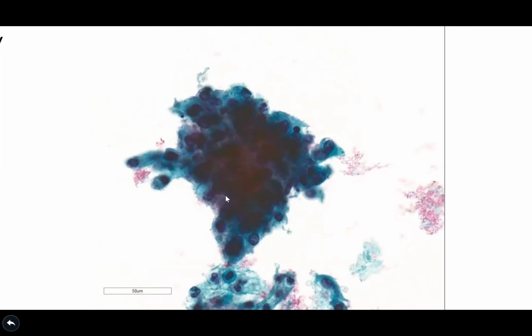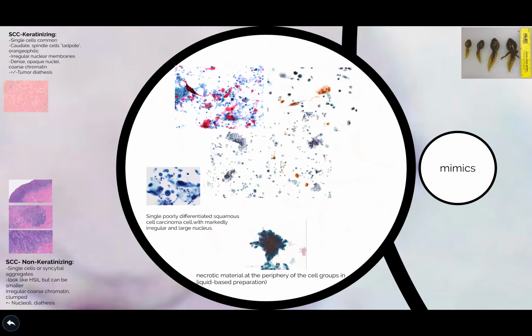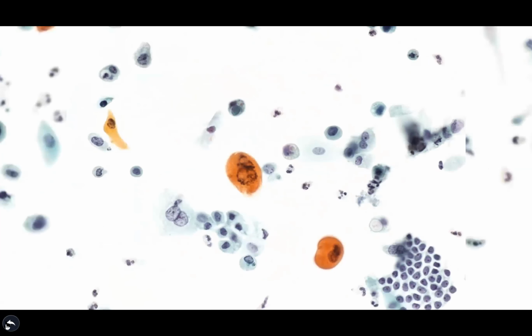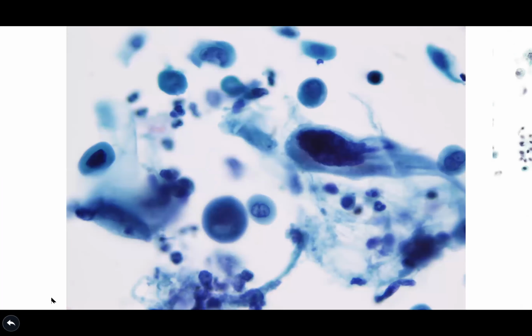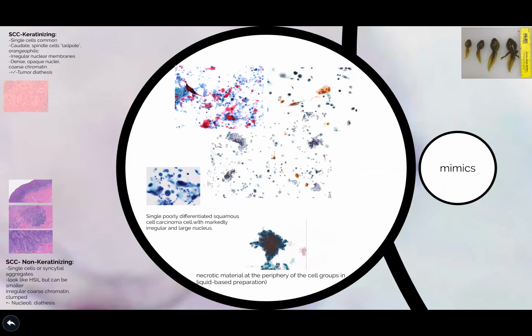So this is an area of a cluster of malignant cells, and you can see this tumor diathesis in the background. The tadpoles, here are some tadpoles right here. There's one. You can see what else. This is a markedly irregular nucleus, right? You can appreciate that. And of course this one.